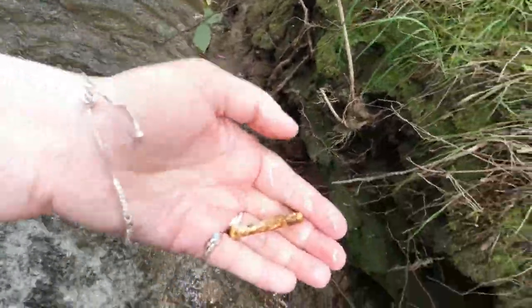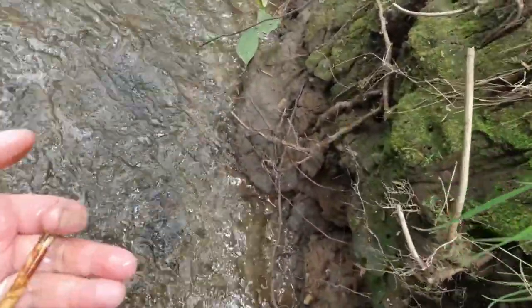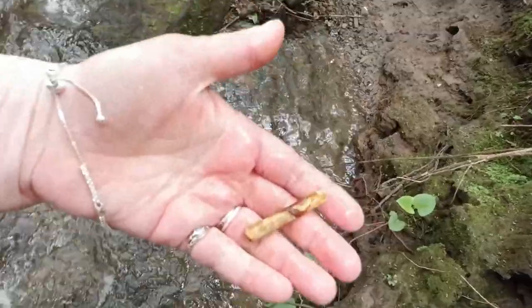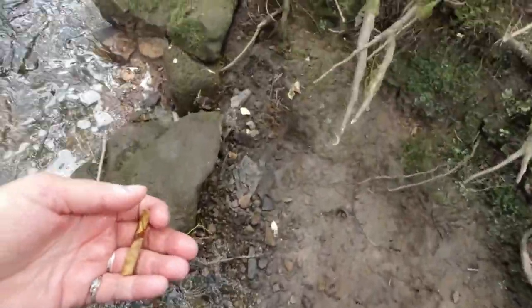So it's either come out of the bank or it's been forced into the bank, hasn't it, with the weather. Let's have a bit of a closer look. That's a twig. Well, that's a nice little find before I step out of the river, isn't it? See if there's anything else here.